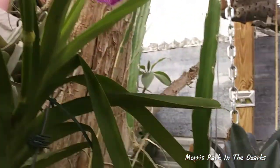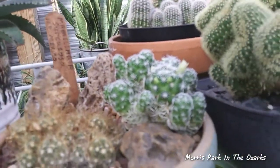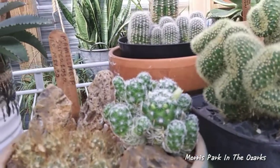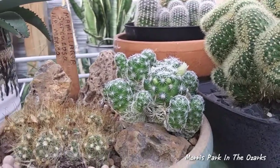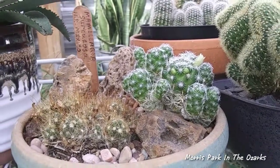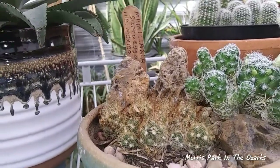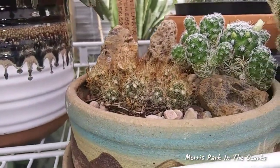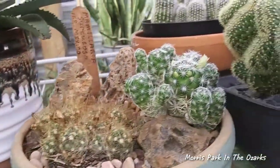Right over next to it, believe it or not, I've got this little Mamillaria fragilis. It's got a couple buds and flowers coming out on it. Still kind of growing around even though I haven't really watered it at all. Still doing pretty good, while its neighbor right there stays asleep. It's a Mamillaria circulosa, but it's not doing anything right now like its partner is.